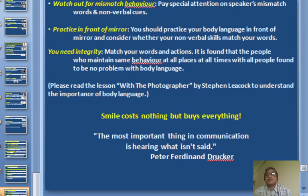Watch out for mismatched behavior. This is also another important, crucial point, my dear students. Sometimes when you observe, some people deliver their speeches, but their body language does not match their words. Pay special attention to speakers' mismatched words and non-verbal cues, signals. Cues means signals. They speak something and their body posture and their gestures do not match their words.